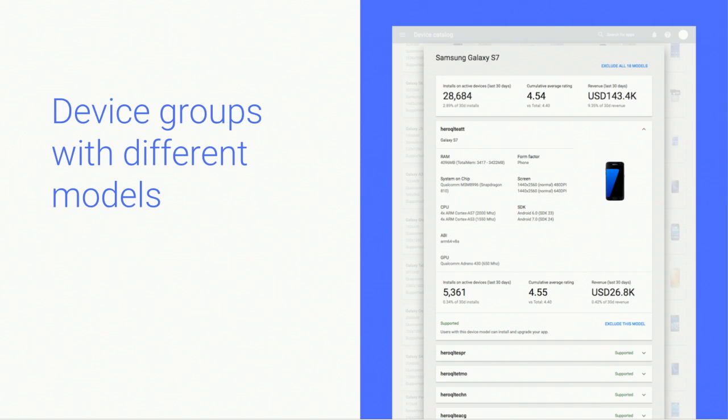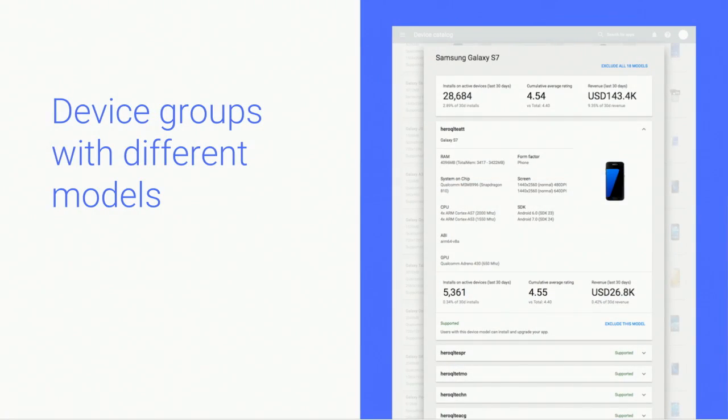Cool. Another really cool feature of device catalog are device groups. It is quite common to have multiple devices with the same brand name, but different system-on-a-chip configurations. For example, different Samsung Galaxy S7s. We've heard multiple times from developers that it's very hard to figure out what's happening in those cases, and especially to debug performance issues. So in our new catalog, we group all those devices for you while allowing you to drill down and see each individual device SKU separately.